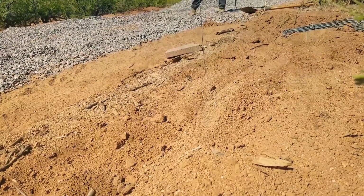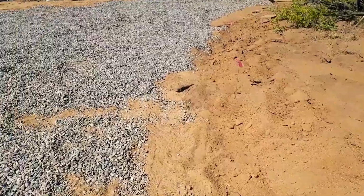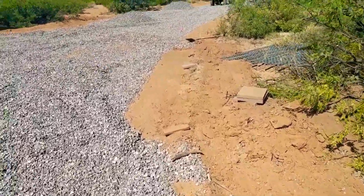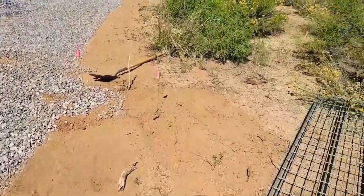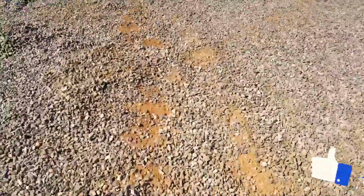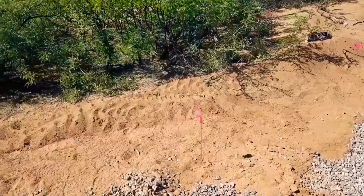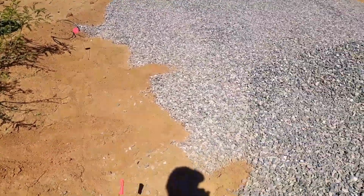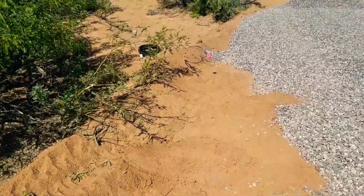Pretty much finished. That's the start there. I just put these flags out to mark it for now. I'll probably replace those with some sort of decorative bricks or stones from around here, so they'll let me know that underneath those is the run of my internet right on across. I'm going to fill this all in. Now that I've backfilled it, I want to say it's about 4 to 5 inches underground, and then I'm going to put 2 layers of 1 inch rock, so at least 2 inches of rock over that. That should keep it pretty safe.